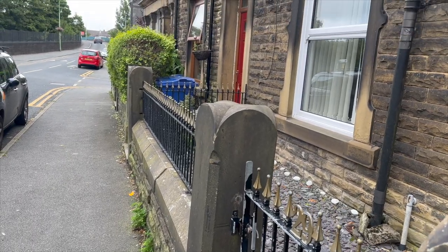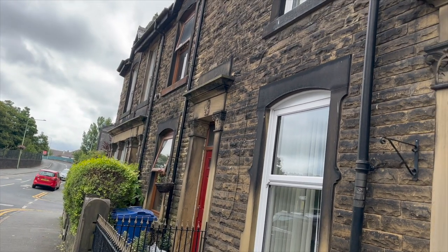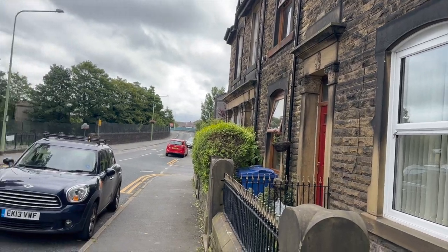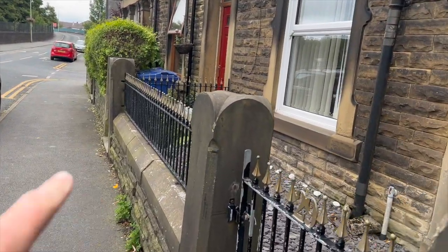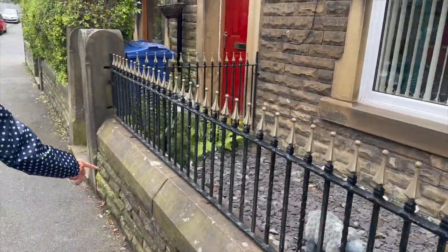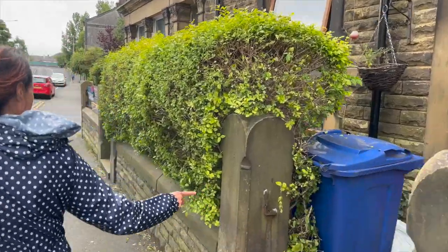I was just talking to the people who have a business on the corner of this terrace of nice old stone properties. The house on the corner was owned by a chap called Leonard Fairclough, and he made all of the railings here. He was a famous stonemason in the area, and he kept his Rolls Royce out the back. That's how successful he was.